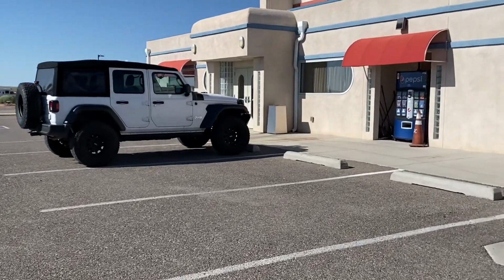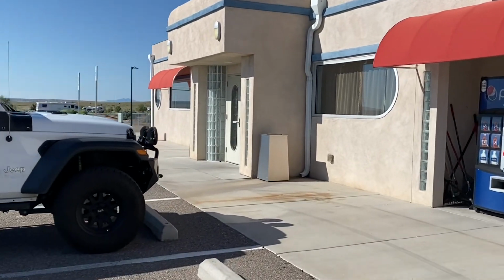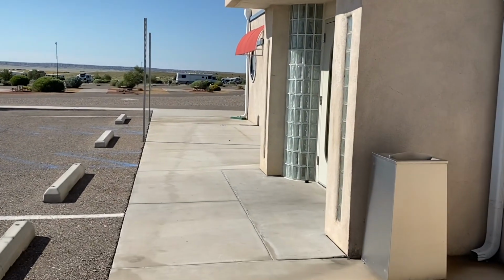And this clubhouse is actually really great and has a lot of different resources in it. So let's walk over here and I can show you what it looks like inside. There's actually another entrance on the other side as well for the clubhouse.